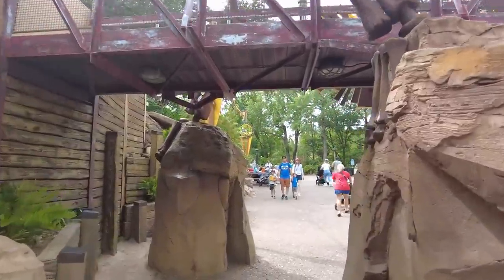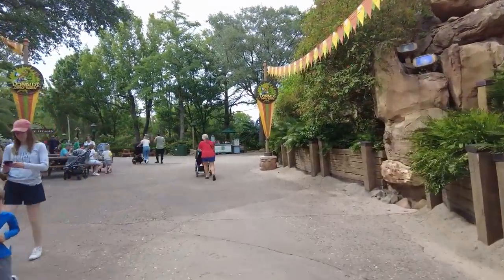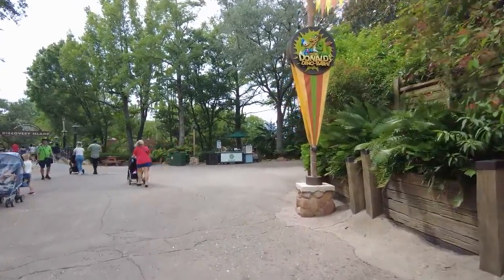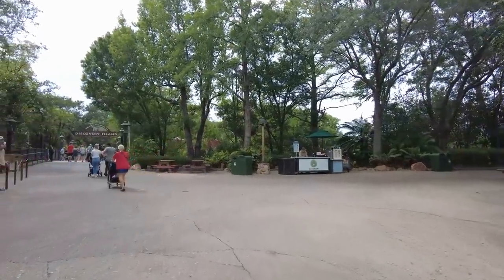I do think, however, if you are splitting your day starting at Animal Kingdom, you can stack for the next park, whichever one that may be, that usually has longer lines, and then that way you enjoy a leisurely Animal Kingdom first half of the day, and you've got several things lined up when you get to your second park.